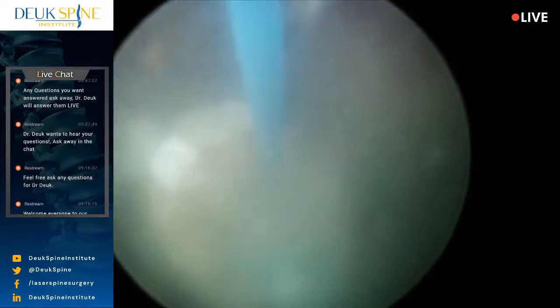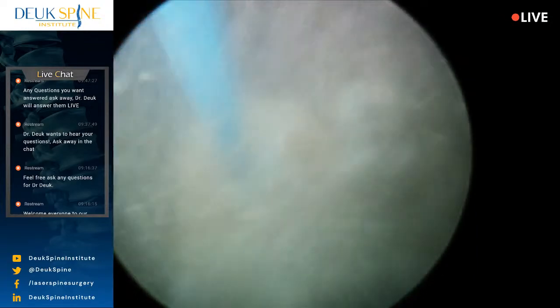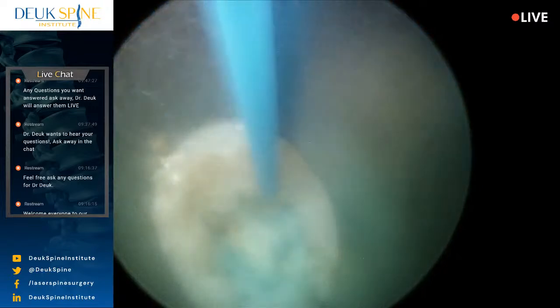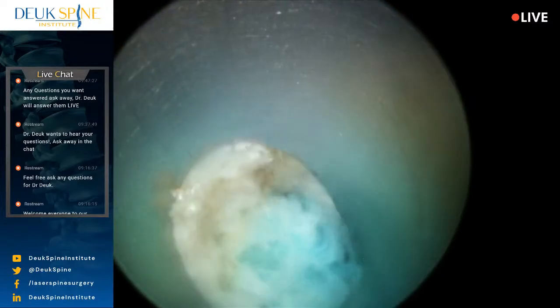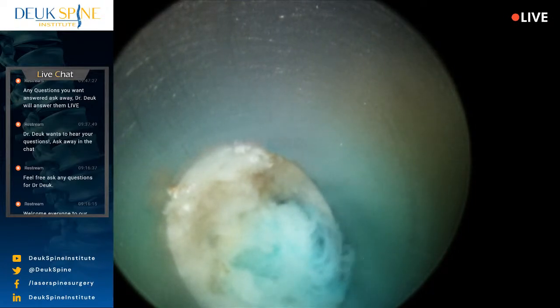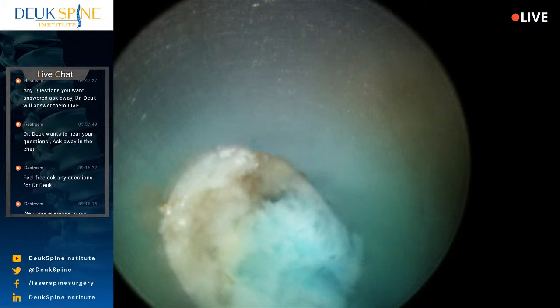It's not beneficial to the patient to take more time and redo the discogram and reposition the needle, because you could end up accidentally pulling the needle out of position. Look at that herniation there. So stand by, laser.